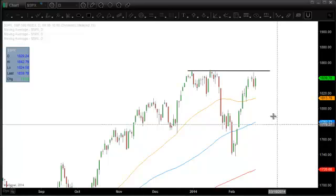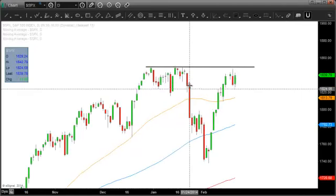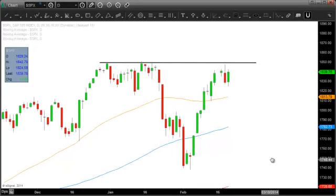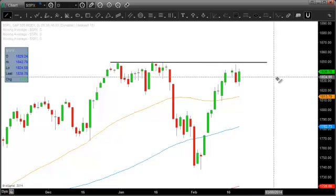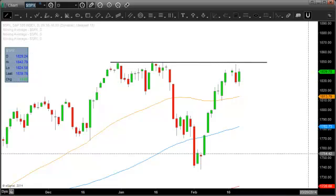Yesterday we made another, halfway attempt, I should say, to the 1850 area on the S&P. We basically overcame all of Wednesday's weakness. So we're back in a neutral position, and that's that. So let me just get straight to the trades yesterday, because I think, well, actually no, one more thing.